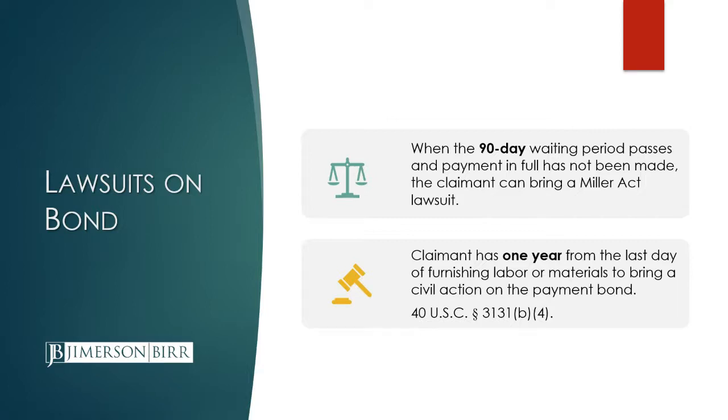Lawsuits. Just be aware that you have 1 year from the last day of furnishing labor or materials to bring an action on the payment bond. Again, if you're a first-tier subcontractor or supplier, you can do that on day 91, or you can wait until sometime after that, but within that 1 year period of filing your lawsuit. If you are a second-tier subcontractor or supplier, don't forget that you have to provide that written notice within that 90-day period before you file your lawsuit. Otherwise, you'll have a problem if you try to file your lawsuit without providing that prior written notice.